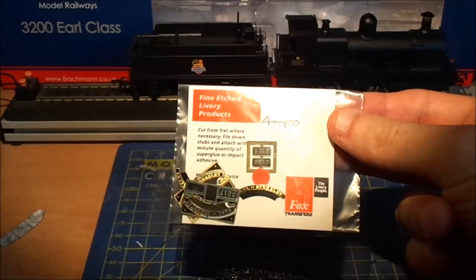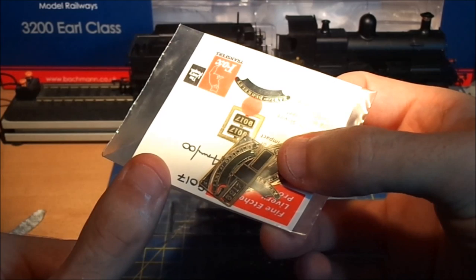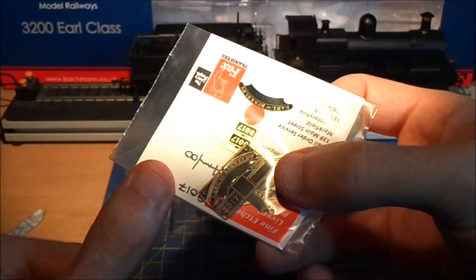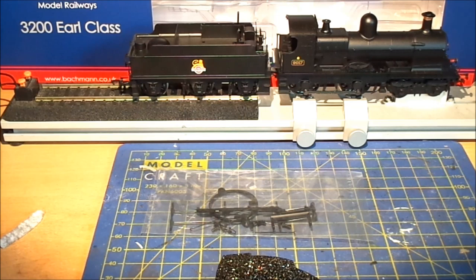And if I turn this around, you can see here 3217. So this is from Model Master. So you can run it as the 3200 class if you wish as well, with the original plates and nameplates having the Earl of Berkeley on there. That'll be for the green one when it turns up, which I think is coming from Holt's model place in Cardiff. But that basically is the main detailing package and extras you can actually buy for this engine.